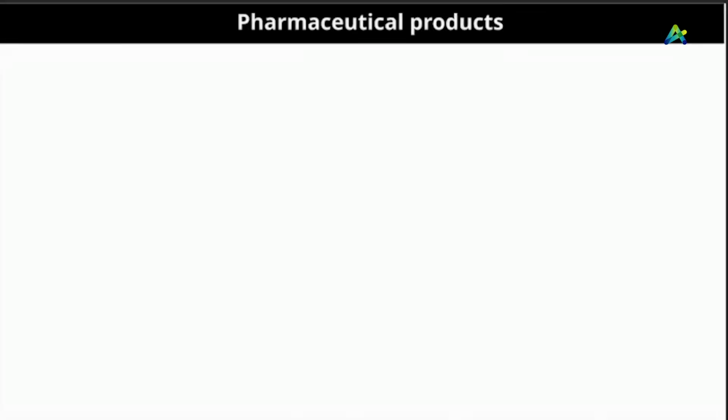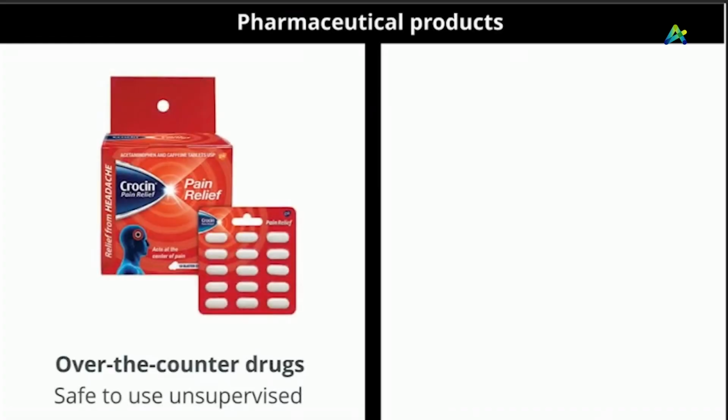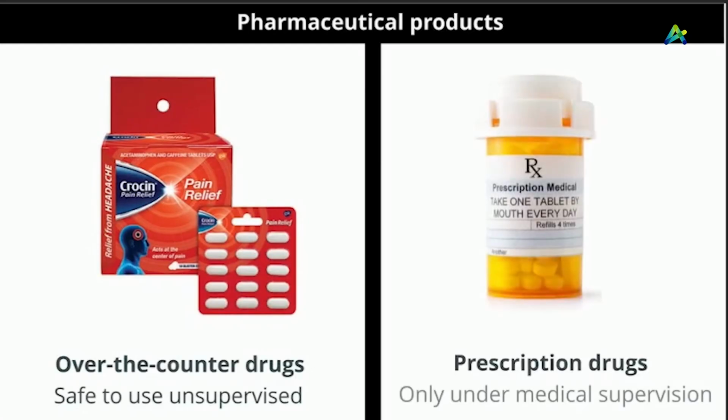Most pharmaceutical products fall into two main categories. Over-the-counter drugs, like typical fever and cough remedies that can be picked up at the supermarket without a prescription, and prescription drugs, available only through pharmacies with a doctor's prescription.